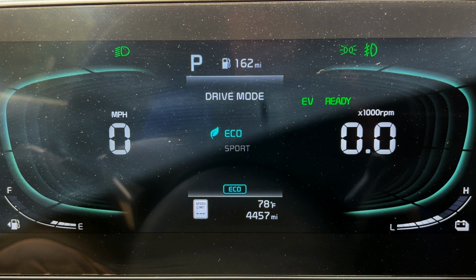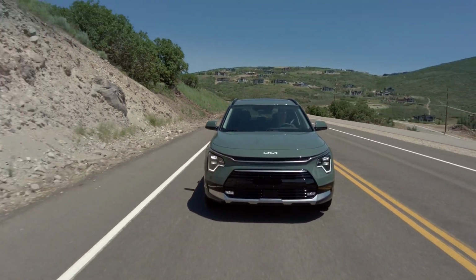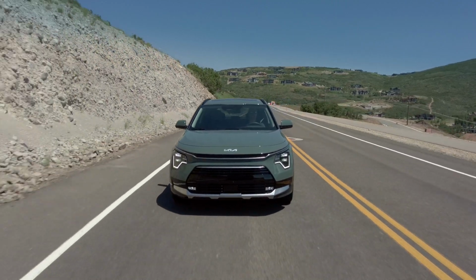Yeah, it is. I'm back to eco mode. That's all you get is eco and sport. And it's a throttle position change. Throttle mapping really is all it does. It doesn't change anything else. That's fine. I mean, you can feel the power just die. Not that there was a lot to begin with.